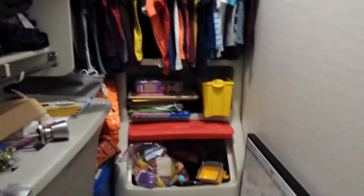Okay. See, I have a lot of stuff in here. This is one of the coldest rooms, which has an air vent in it. Now let's go.